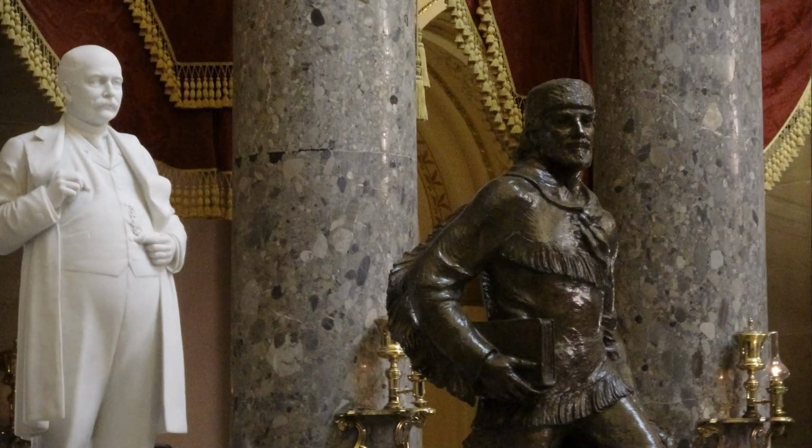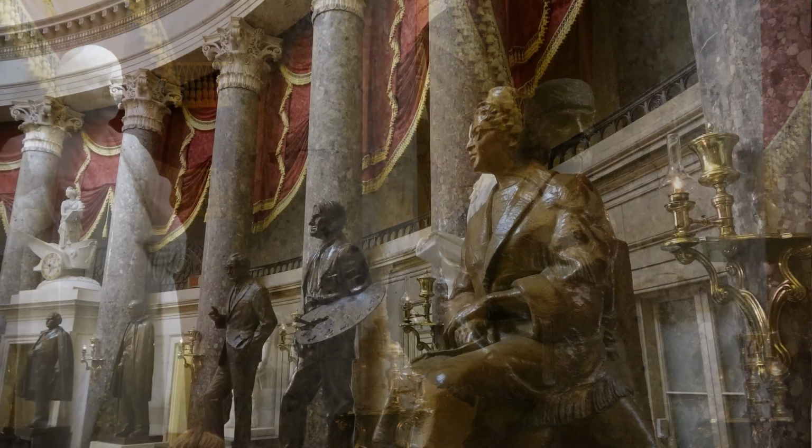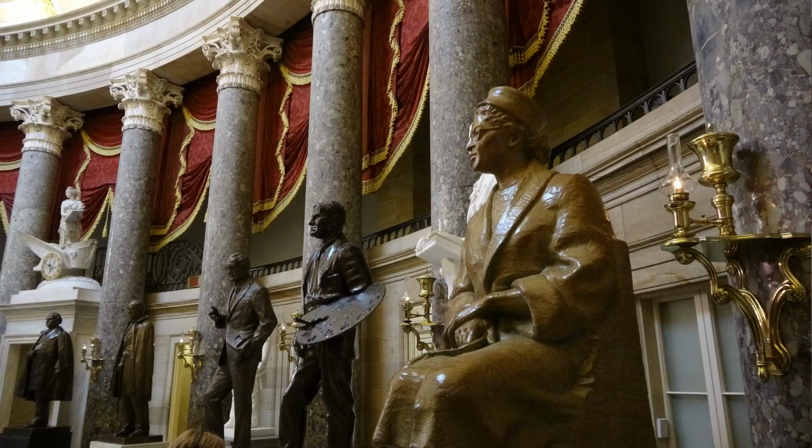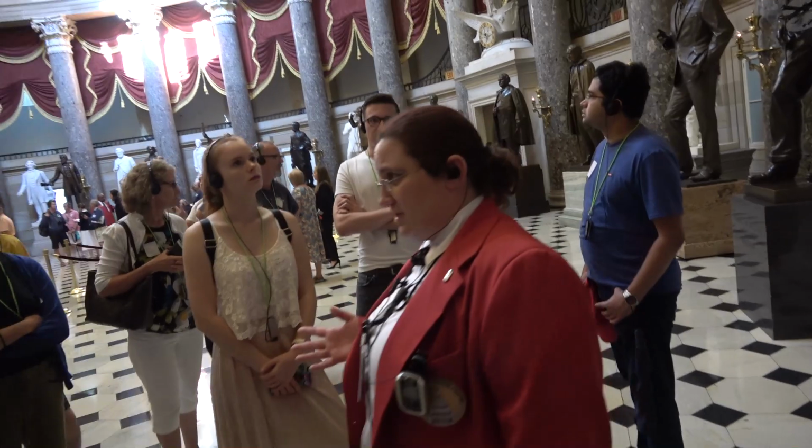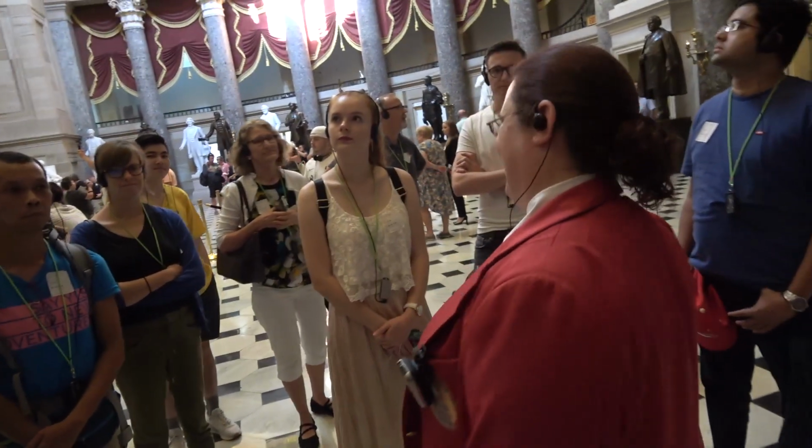The statue itself had to be made out of marble or bronze. Those were the only 2 rules the states had to go by. Today it is a little different. There's an entire committee set to the statues, making sure to regulate the height and such of the statues. We just don't want a state bringing in an 18-foot statue.